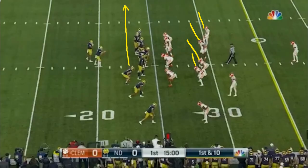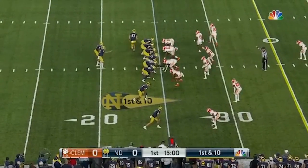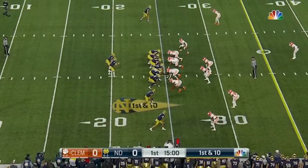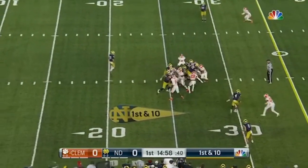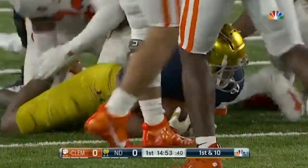So first series, Notre Dame comes out in 2 tight ends, and they take their best player, Michael Mayer, and they move him across pre-snap to the top of the screen. This pulls all 4 of the backers a little bit further away from where the play is going. And you can see he's such a good passing threat that you have to respect him. But at the same time, you're opening up the middle here. And it's just a simple inside zone. But it really sets the tempo for what they want to do this entire game.